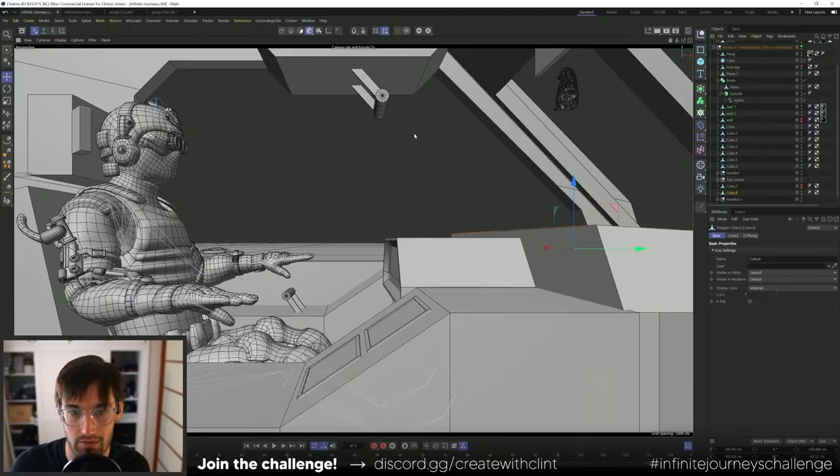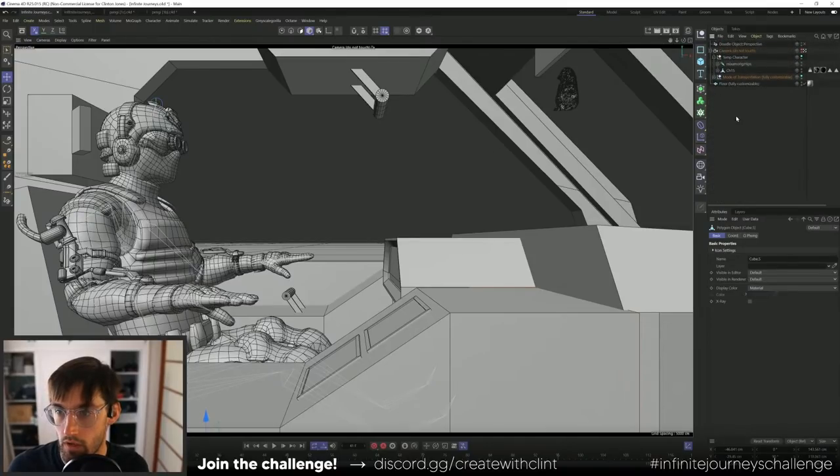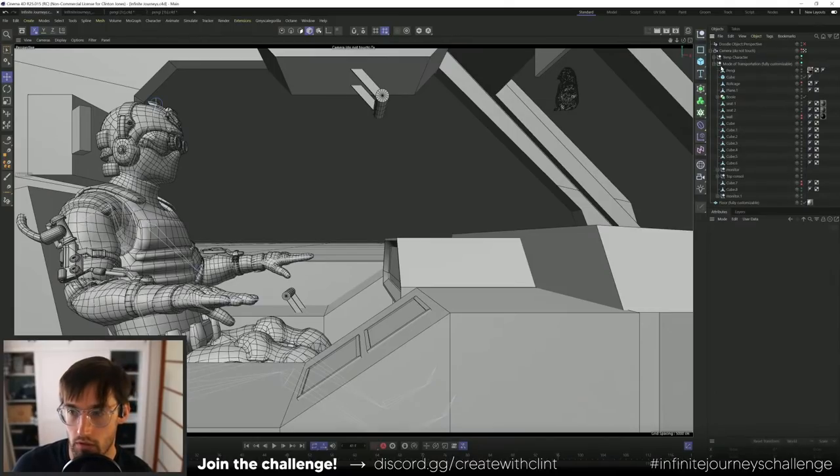Probably work on, let's get this roll cage going. I can figure out what to do down here later. Roll cage. Maybe we'll get the roll cage and then maybe assess and then hop into the weekly winners perhaps.